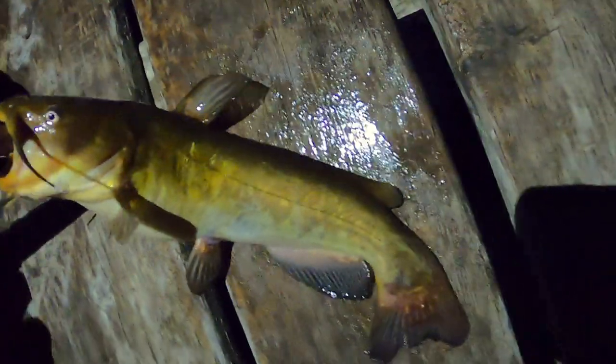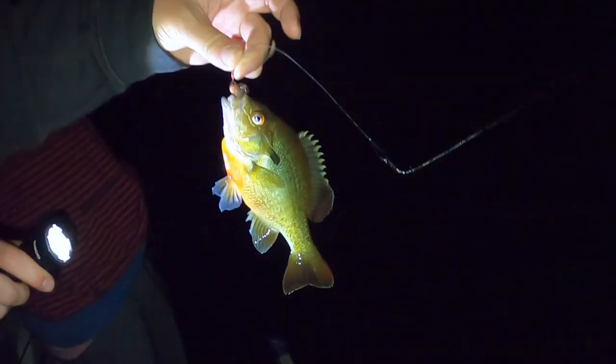I like to make some noise. They all make the little duck, like, quack noise. Wet shoe noise. Exactly, the old wet shoe. Okay, sunfish number two.